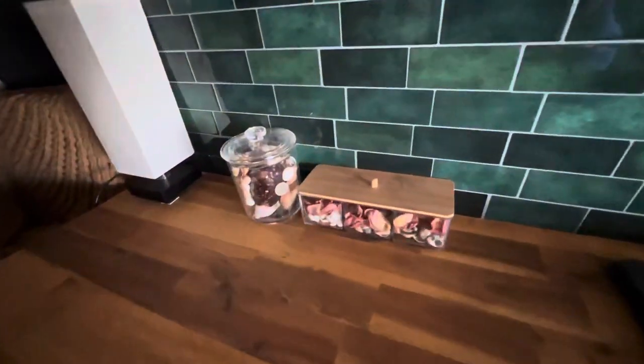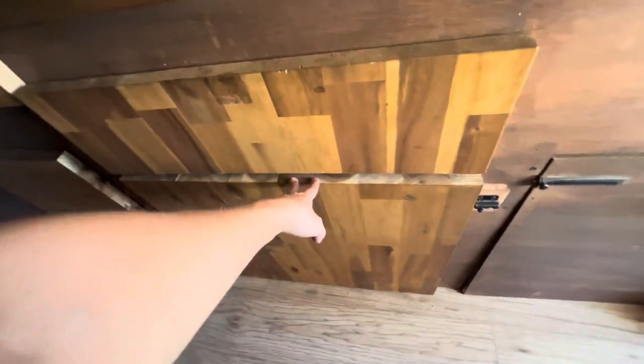We have our shelves. Always gotta have the shelves. And here we have dishes. I don't really want to open them right now because they're not super easy to open, and it's not organized whatsoever, so. There you go. Junk drawer.